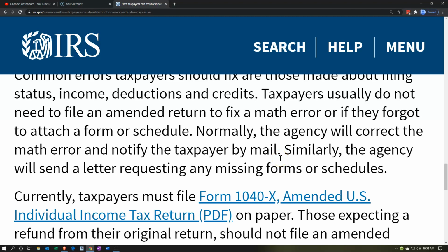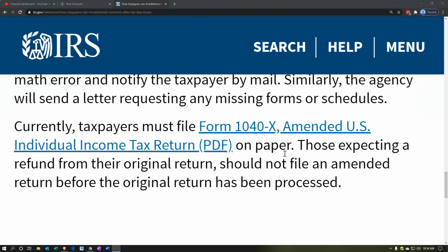Back to the text. Similarly, the agency will send a letter requesting any missing forms or schedules. Currently, taxpayers must file Form 1040X, Amended U.S. Individual Income Tax Return. There's a PDF link to that here on paper. Those expecting a refund from their original return should not file an amended return before the original return has been processed.